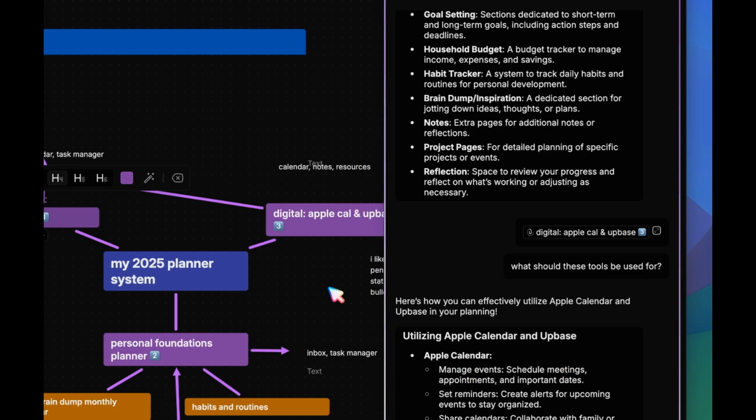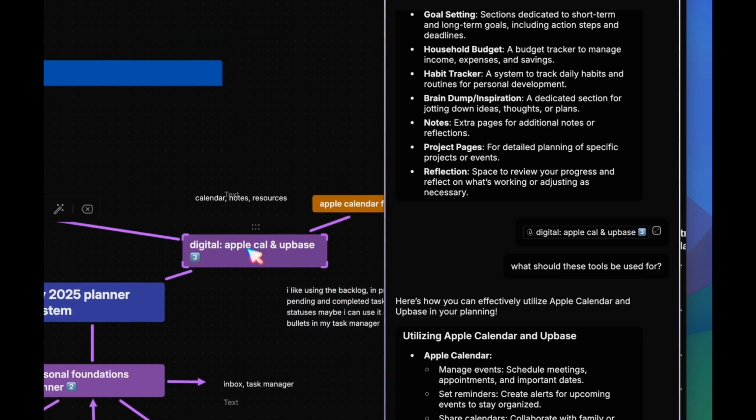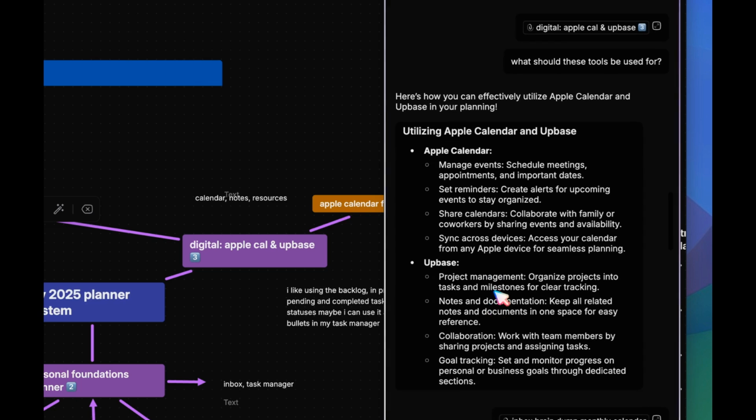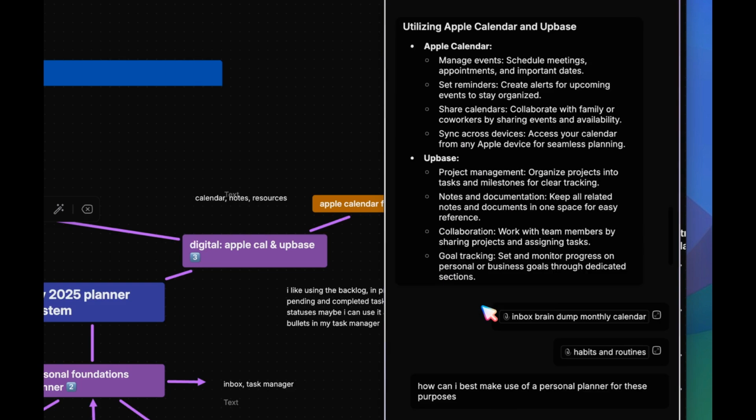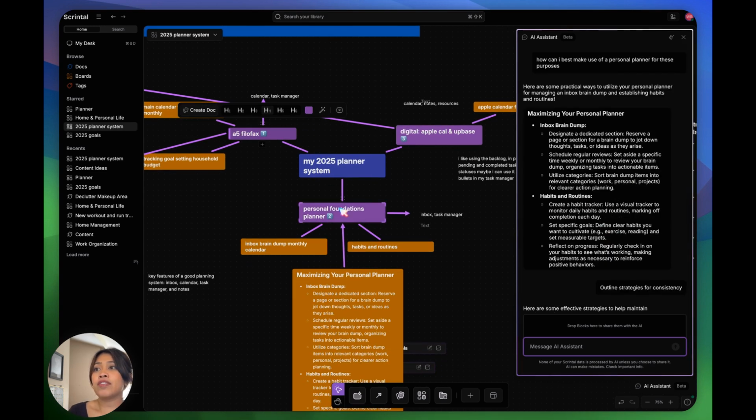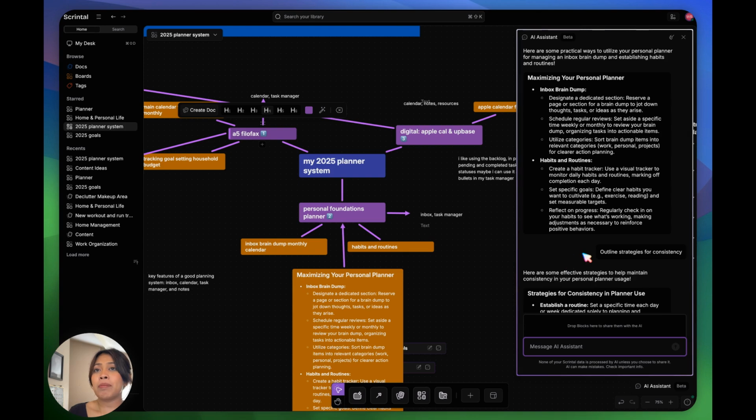And then I sent in my digital Apple Calendar and Upbase, and I said, what should these be used for? And it just told me that Apple Calendar should be for managing events, setting reminders, and Upbase can be for project management, notes, and documentation. And then I just did that for all of it. I did it for my personal planners, and it said that I should use it for an inbox brain dump, habits and routines. And then it came with suggestions.